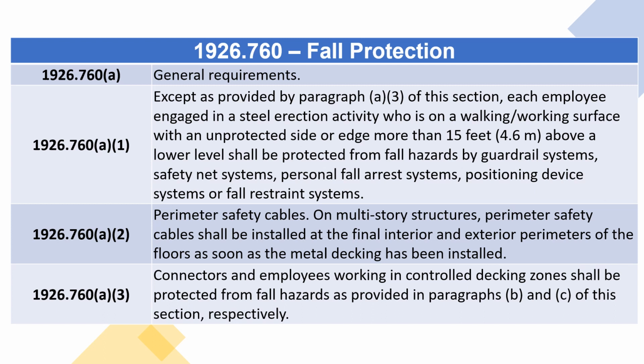1926.760 Fall Protection. 1926.760 General Requirements. 1926.760(a)(1): Except as provided by paragraph (a)(3) of this section, each employee engaged in a steel erection activity who is on a walking/working surface with an unprotected side or edge more than 15 feet (4.6 meters) above a lower level shall be protected from fall hazards by guardrail systems, safety net systems, personal fall arrest systems, positioning device systems, or fall restraint systems.